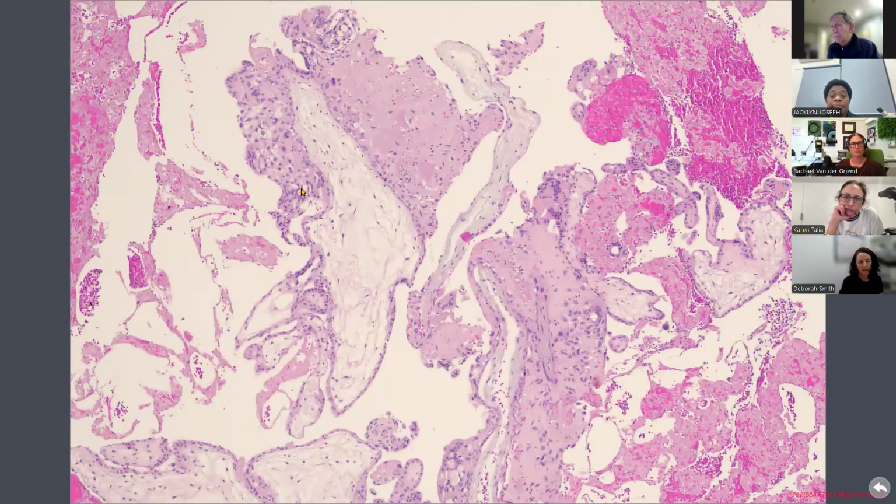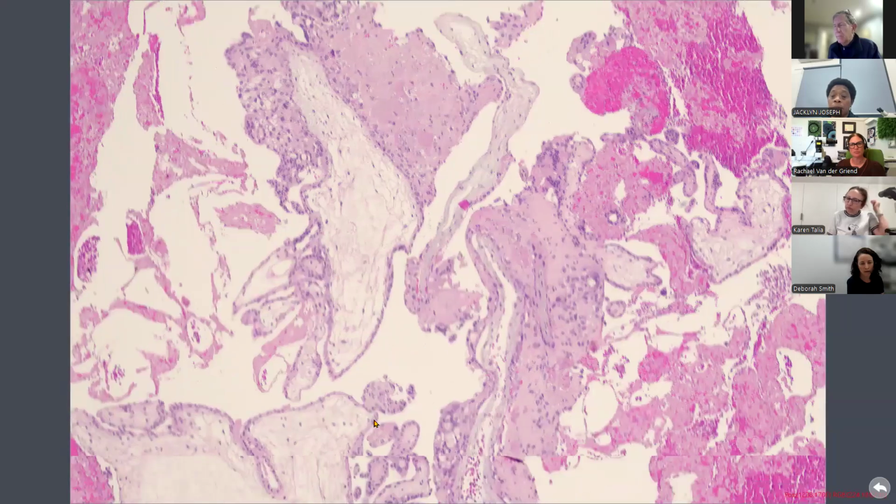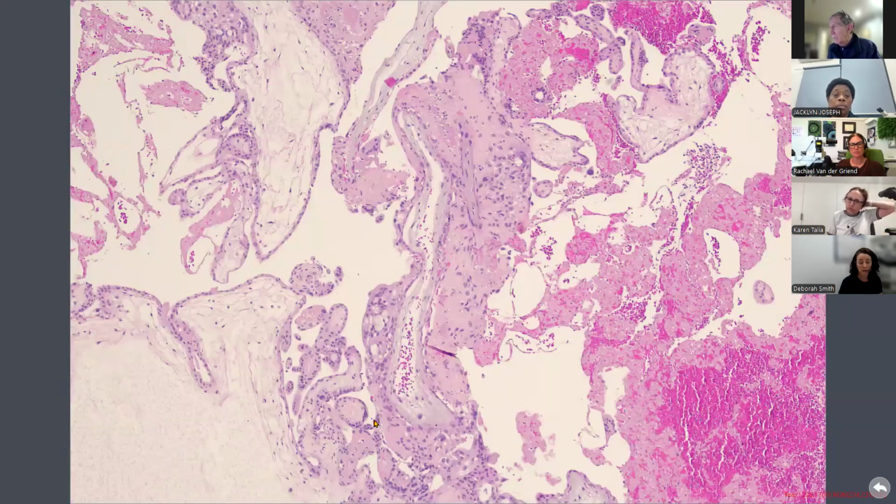I always find lace-like trophoblast is not particularly specific, but it does tend to make me stop and take a second look, as does anything which runs around the villus.